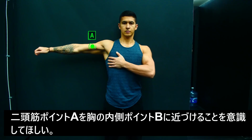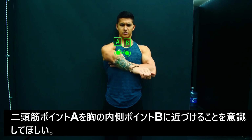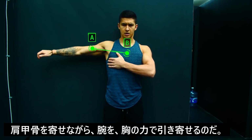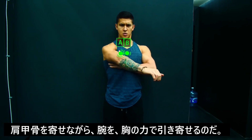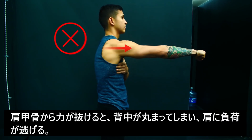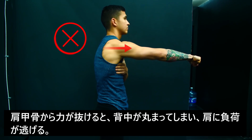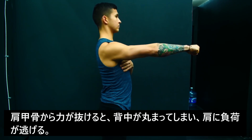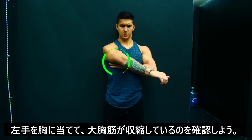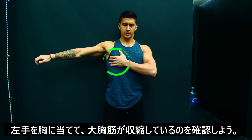Point A at your biceps and point B at the inner part of the chest that you're holding. All you're going to do now is simply bring point A to point B by contracting that chest that you're holding in order to pull your arm in to bring the two points together as close as possible. As you do so, avoid letting your shoulder round forward. Instead, you want to keep the shoulder pinned back by retracting your shoulder blades. And as you're doing this movement, you should be able to feel your chest contracting with your other hand.